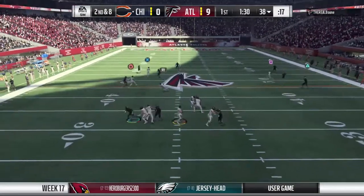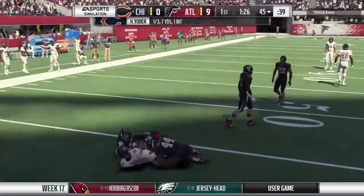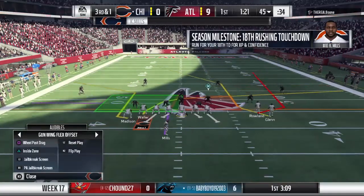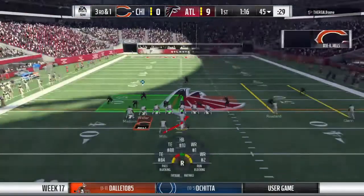Looking to throw on second down. Yoder, he's going to flip one out here to his running back. Call it a pickup of 7, and that'll bring up a 3rd and 1. I know most of the time when the ball's in the air, you're thinking wide receiver, tight end, but running backs, they can be a big part of any passing offense nowadays.